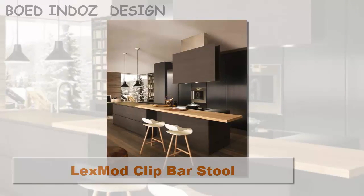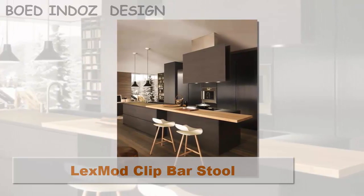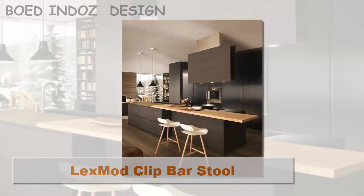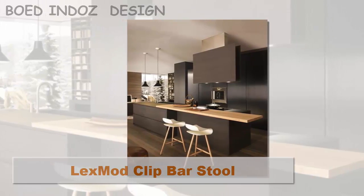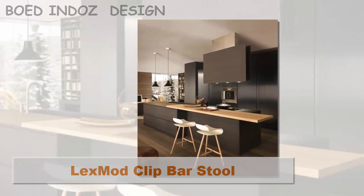Lexmod Clip Bar Stool. This inexpensive bar stool captures the eye with its distinctive doubled overseat design, but it's also a practical choice for kitchen countertops or tall dining tables thanks to its sturdy footrest and comfortable form-fitting construction.